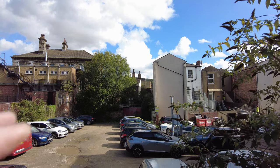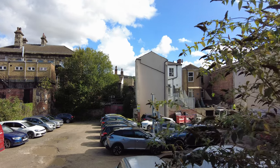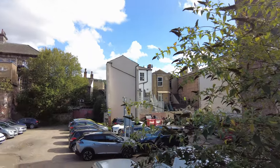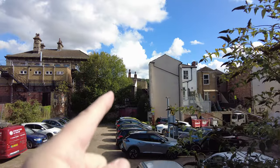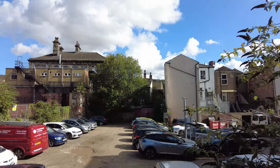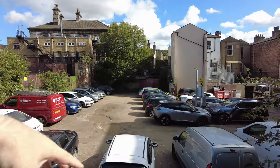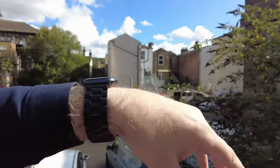I've flown a drone over there, so I might put that in as well. They don't seem to be working on something over there. But as you can see, there's just nothing left of the cinema. There's a frontage and that's all that's there. Obviously all this was the cinema. We used to sneak in the back.